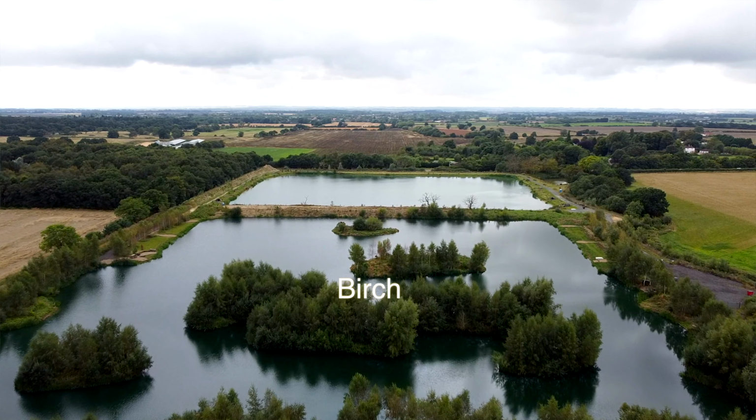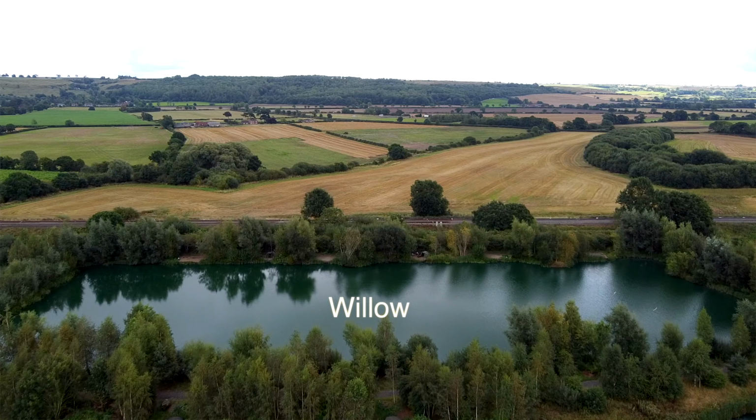Hi everyone, thanks again for joining me. And as I say, today we're on Old Mill Lakes and we're fishing the Oak Lake. It's a complex of 4 lakes. You've got the Birch, the Alder, the Willow and the Runswater, which is called the Oak Lake.